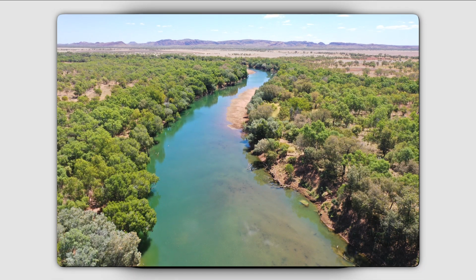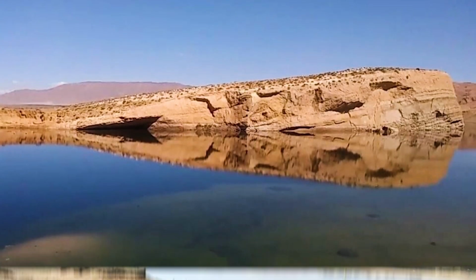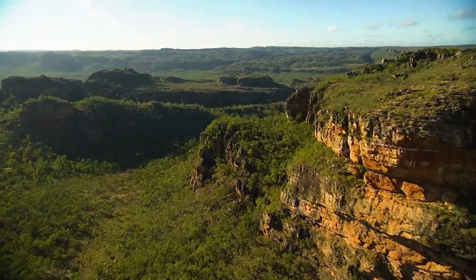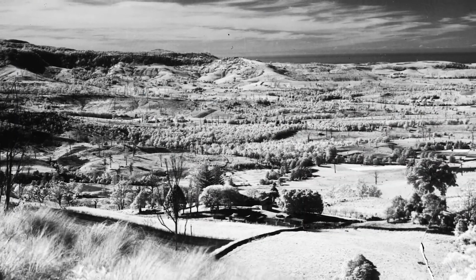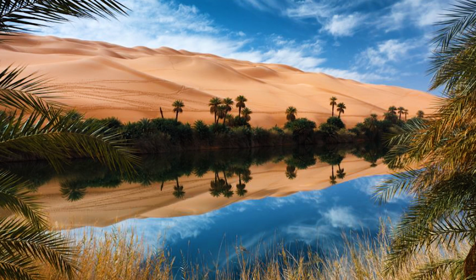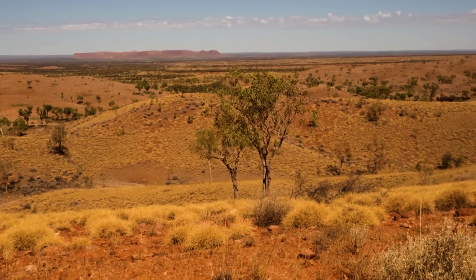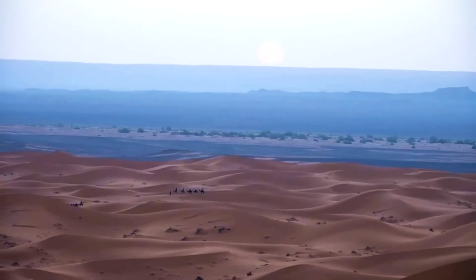push water inland. But with a $100 billion price tag, uncertain benefits, and major environmental risks, Australia's plan remains deeply controversial. Here's the irony. Tunisia's project, though smaller, might be the smarter bet. A compact basin near the sea versus Australia's vast inland gamble. If Chott el Jerid succeeds, it could prove inland seas aren't just mirages.